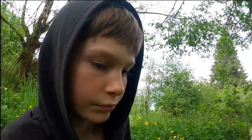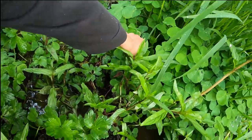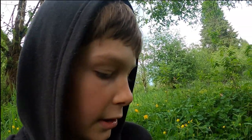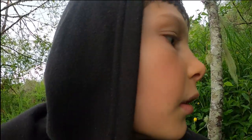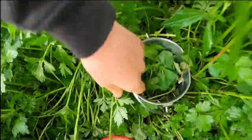So if you don't know what we're doing, after we get all this stuff, we're going to make a small salad with homemade dressing. My mom can't make this dressing because we don't have all the ingredients for it. Well, we do, but it takes like half an hour to make. So, yep, that's enough. Add that to the pot too.